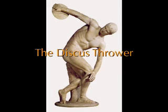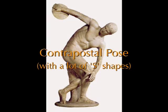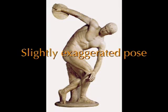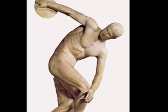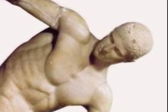The Discus Thrower, made circa 450 BC. It's from the classical era, and it is made of marble. It shows a contrapostal pose with a lot of S shapes, and it shows the perfect proportions, although it does have a slightly exaggerated pose. It's quite lifelike. It shows different textures on the hair, and shows study of anatomy, but it still has the same bland face that all of the sculptures have had so far.